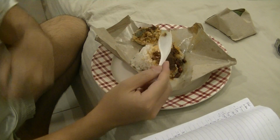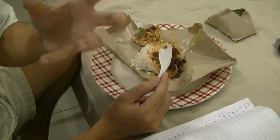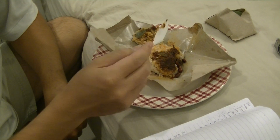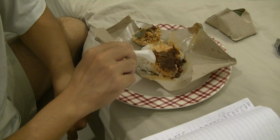The rice is made with coconut. Hopefully it's made with coconut milk. That's why they call it the fat rice, nasi lemak, because it's using coconut oil or coconut milk to cook the rice with.